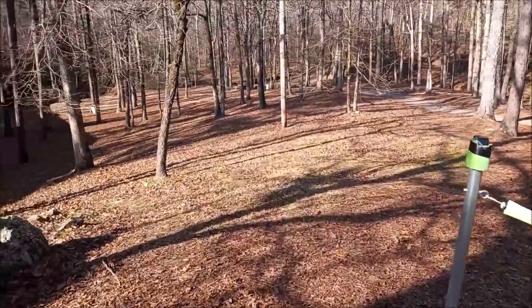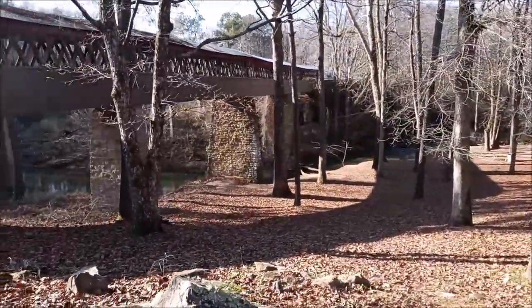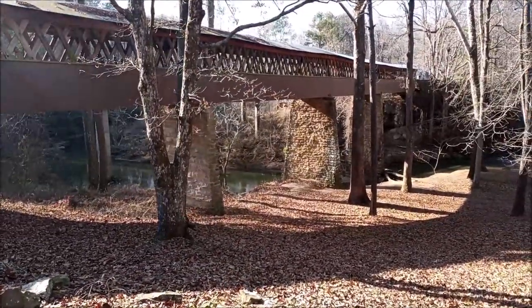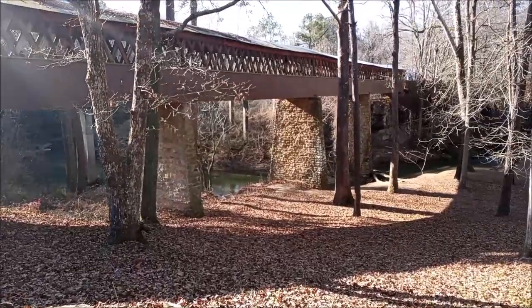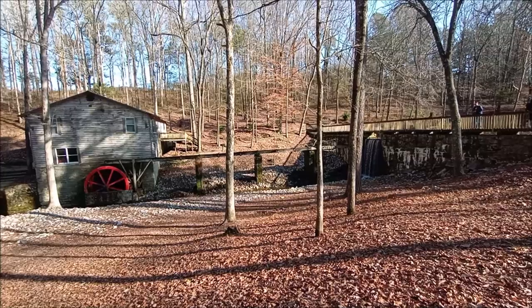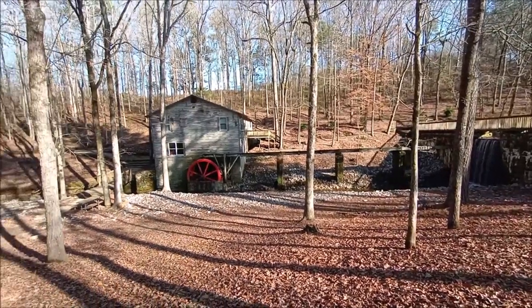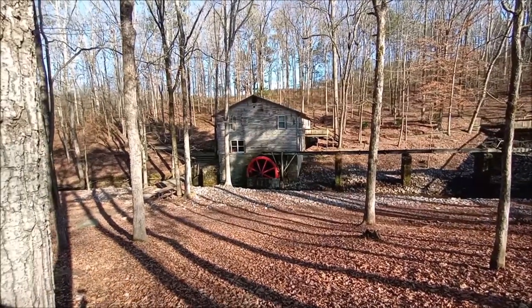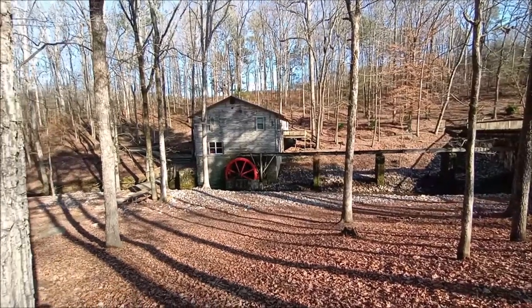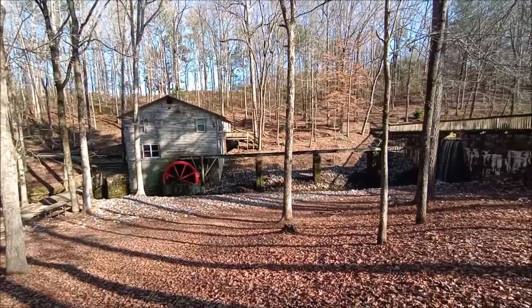It's a really pretty setting here. That's cool. I like the underneath side of the bridge with the stone supports and stuff. That looks a lot better from this angle. This is the replica mill that they built here on the property. Not functioning at the time, its wheels not turning. It's still cool.